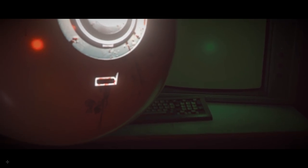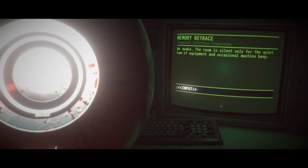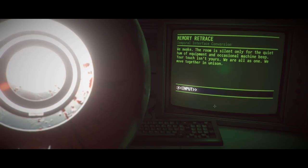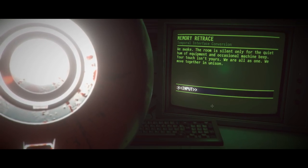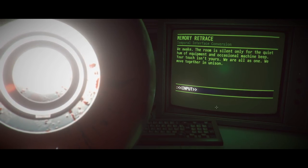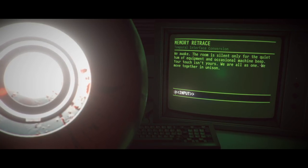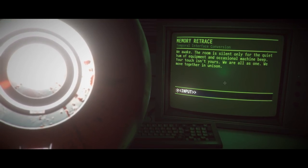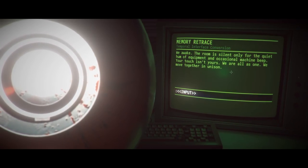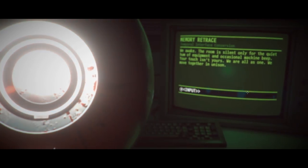I saw like a doctor's name or something. We awake. The room is silent only for the quiet hum of equipment and occasional machine beep. Your touch isn't yours. We are all as one. We move together in unison. Is this kind of moving to the present? We awake. Is this me and them joined together?